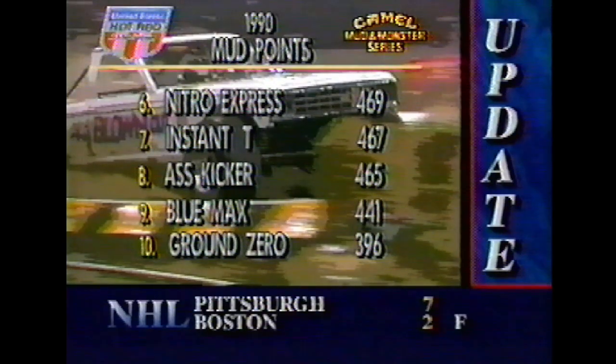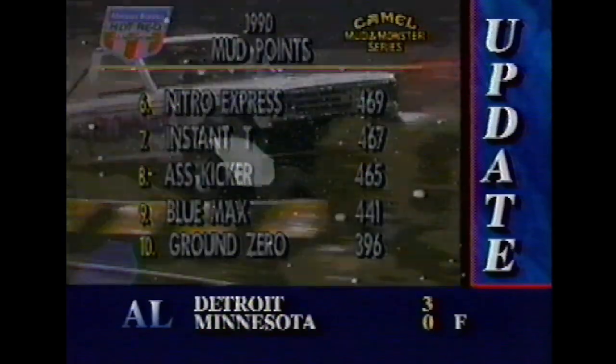In the number 6 spot, the Nitro Express of Missouri's Clay Langley, the winningest mud racer in U.S. Hot Rod Association history, whom we saw here tonight, is currently in 6th.